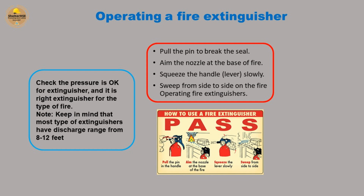Operating a fire extinguisher. Check the pressure is okay for the extinguisher, and that it is the right extinguisher for the type of fire. Note, keep in mind that most types of extinguishers have a discharge range of 8-12 feet. Pull the pin to break the seal. Aim the nozzle at the base of the fire. Squeeze the handle, lever, slowly. Sweep from side to side on the fire.